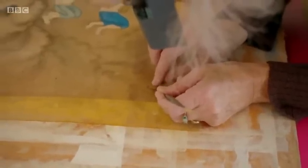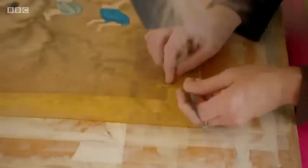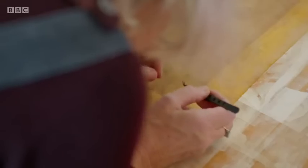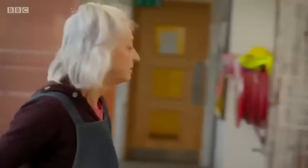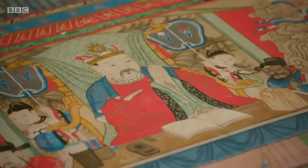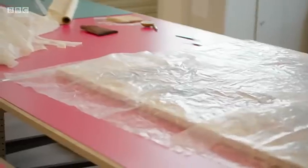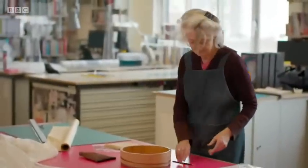Fortunately, the very fine paper is still wet, and Susan has one last trick up her sleeve. So the magic thing about the filo pastry paper, you can actually sort of knit it together. With a little bit of finger moving and a bit of pressure, you can actually knit it together. Oh, I think it's fine. Susan has managed to stop the old tear from widening. She'll reinforce it from the back before making a second attempt to mount the painting onto the board.